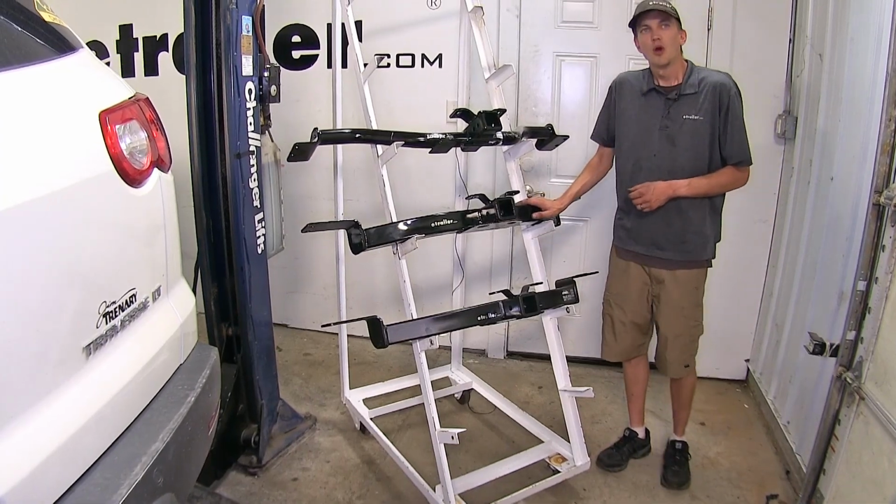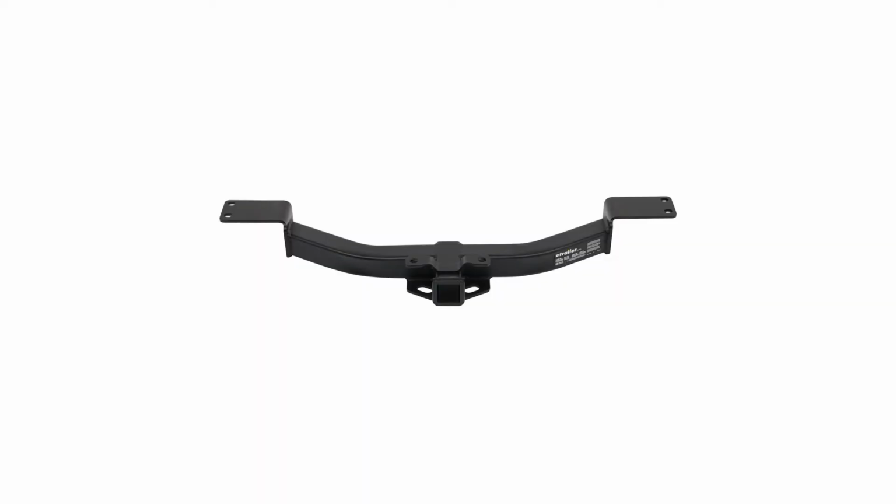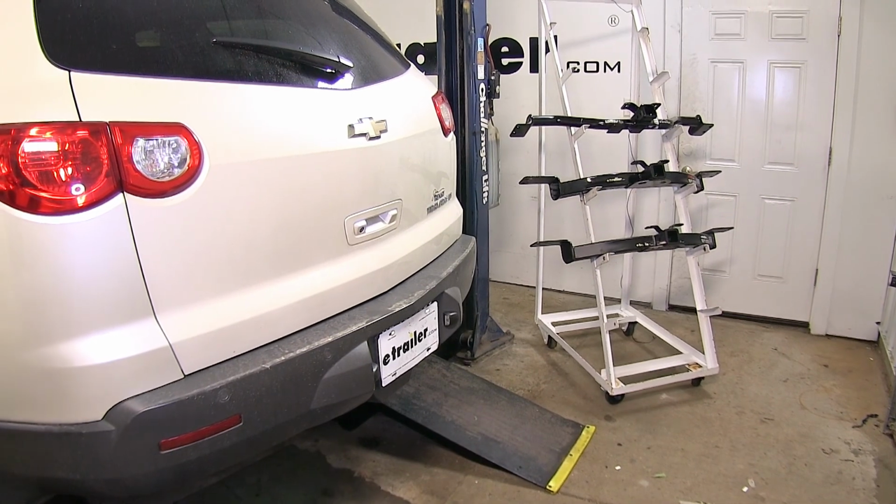In the middle, we have the Curt. This is part number 13424. And on the bottom, we have the Etrailer.com hitch. This is part number E98863. First, we'll give you a brief summary.